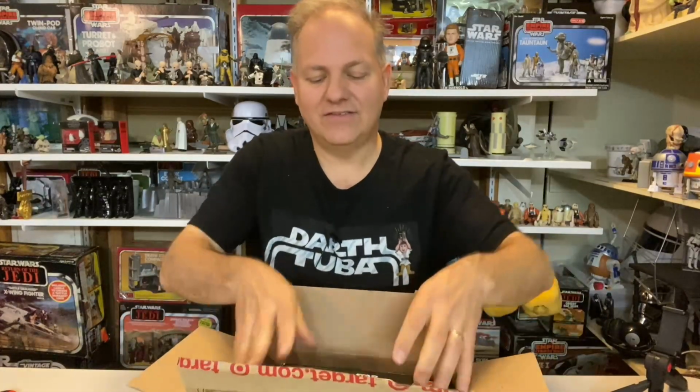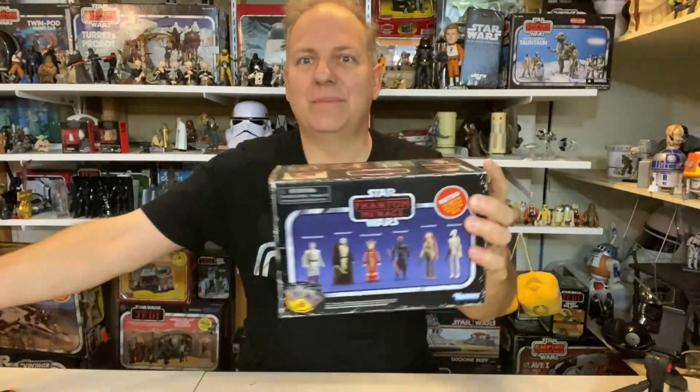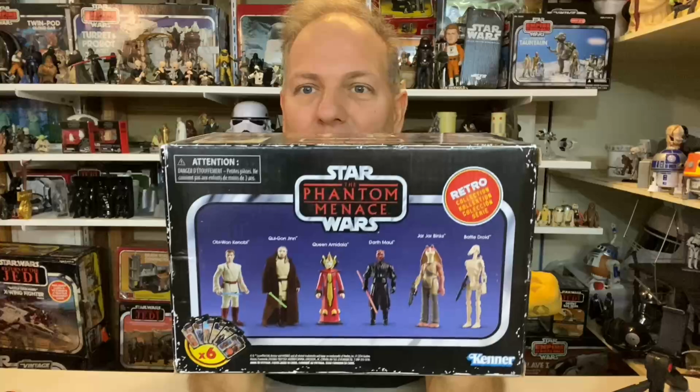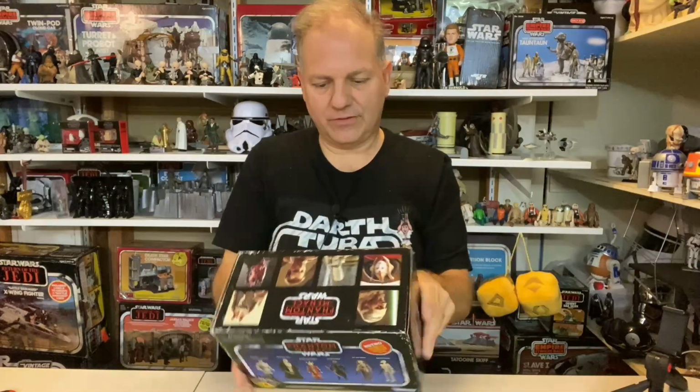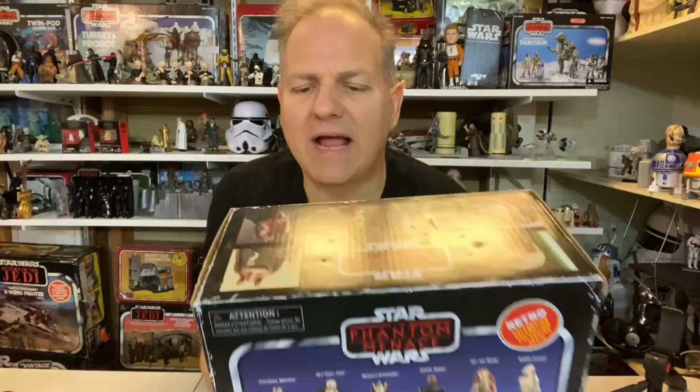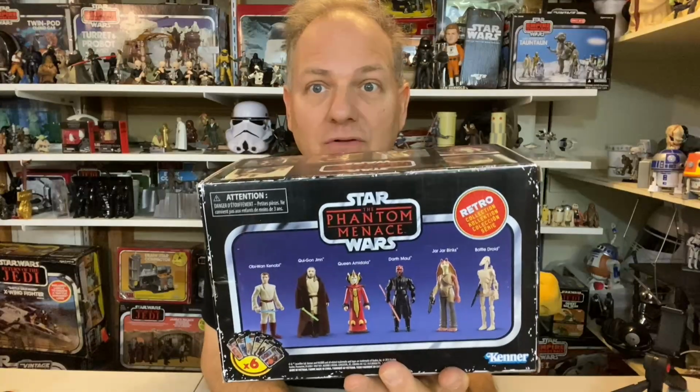And this is the Phantom Menace Retro Collection 6-pack, right? Yes, 1, 2, 3, 4, 5, 6. All 6 figures, brand new to the retro line of figures.